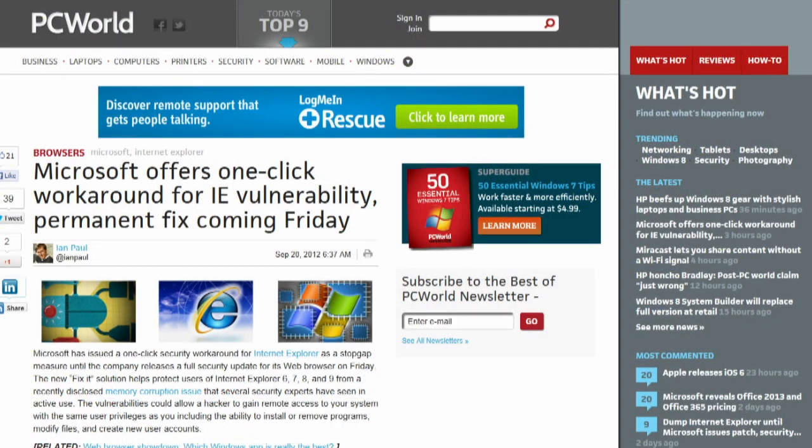If you want peace of mind right now, Microsoft has also issued a stopgap solution called Microsoft Fix-It that takes care of a recently found memory corruption issue, which could lead to the installation of a Trojan. Fix-It is available for download today. Any of you fix-it bugs move, and I'll execute every last one of you.